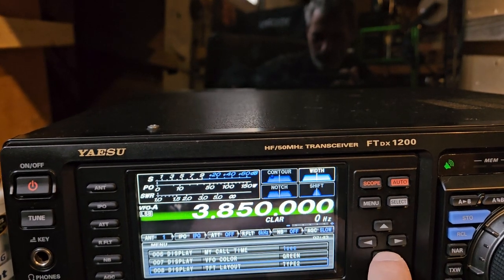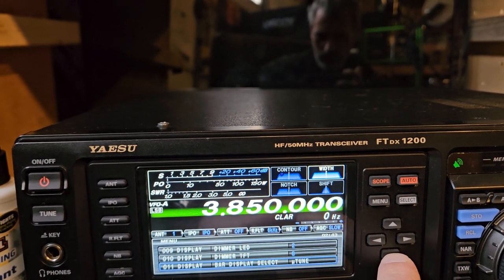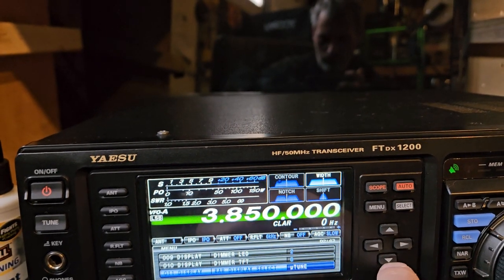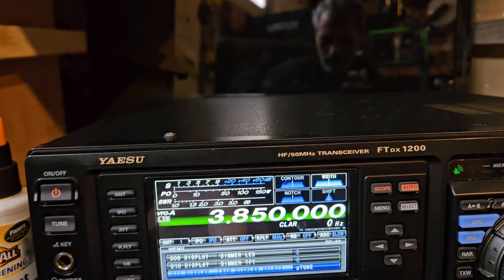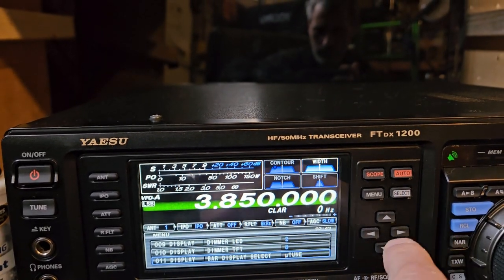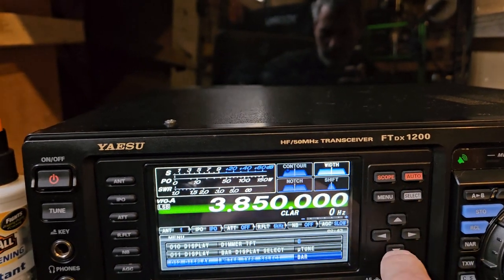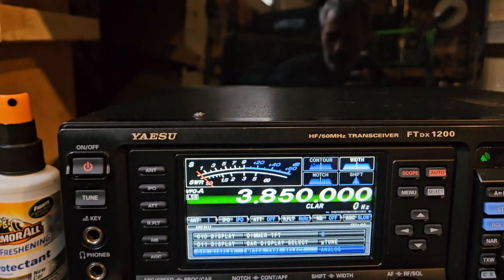Okay, and then you have the dimmer, and then bar type. You can switch that from... Oh wait, that's for this thing right here. Meter type. That's what I was looking for. So you can put the analog meter on there.